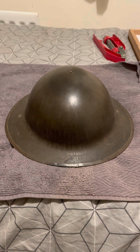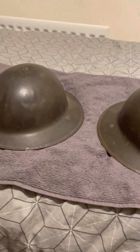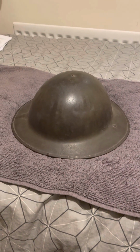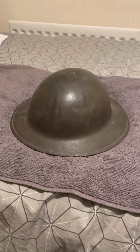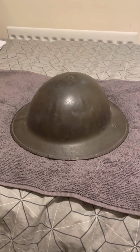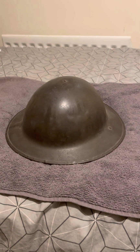So the Brodie helmet was brought in as an answer to that, and what actually happened was that the incidence of head wounds decreased in terms of fatalities, but it did actually increase in terms of injuries that were survived. That was an interesting dichotomy, really. What you could surmise from that is that the severity of the fighting was getting worse. More people are getting hurt in terms of injuries all round, including head injuries, but these helmets are making a difference and are saving lives.